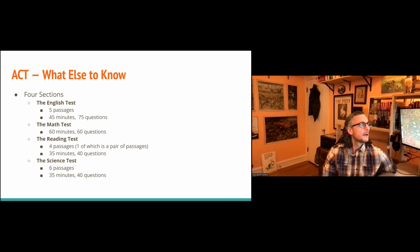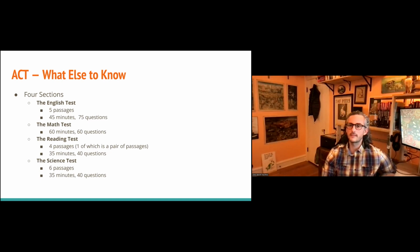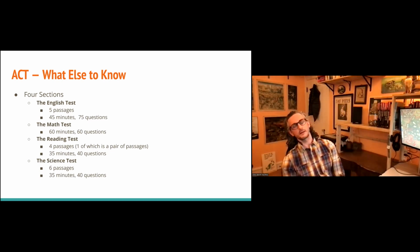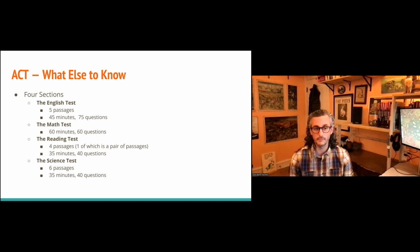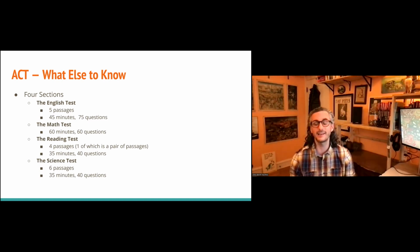It'll take me longer. The reading test, a little bit more regularized than the SAT. It is 4 passages, one of which is a paired passage, for which you have 35 minutes. So the timing is similar, though, about 8 minutes each. Lastly, the ACT has a science section.